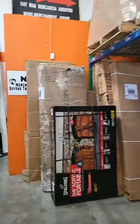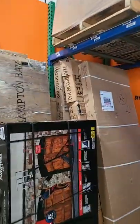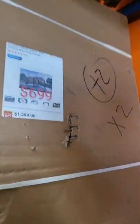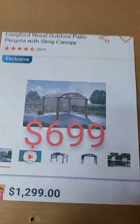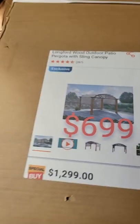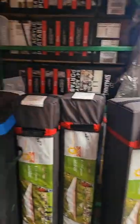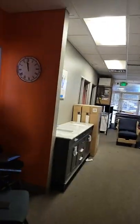Still got a couple of the pergolas, I guess you call it. The arches. The arched entryways, or arched Hampton Bay. Here we go. There's a good part of it. You still got a few of those left. He got a bunch of these easy ups, instant shades like he was talking about. So if you could use one of those, great prices on those.